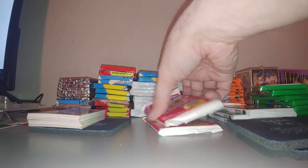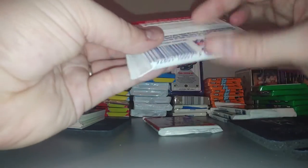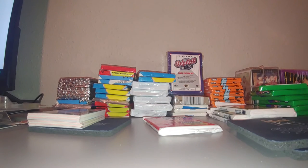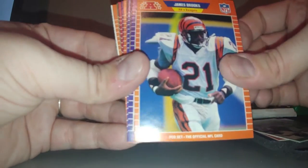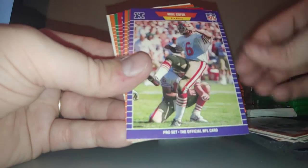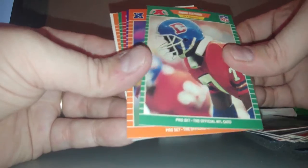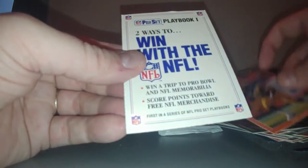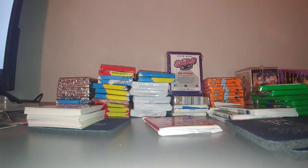All right, so Pro Set. We'll do Pro Set here. I don't know what year this is. 1989, maybe? Super Bowl card. Lil Max, James Brooks, Richard Dixon, Kyle Kofler, Mike Kofler, Hunter, David Little, Shane Conlan, Ron Brown. Last pack of Pro Set.